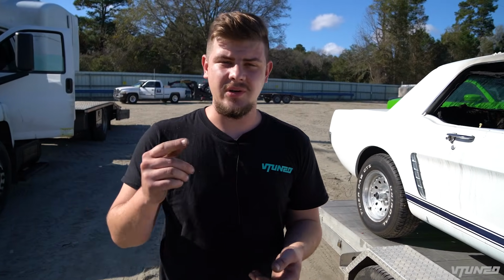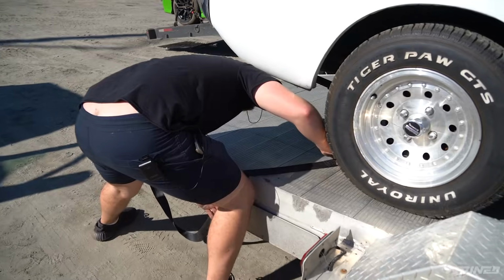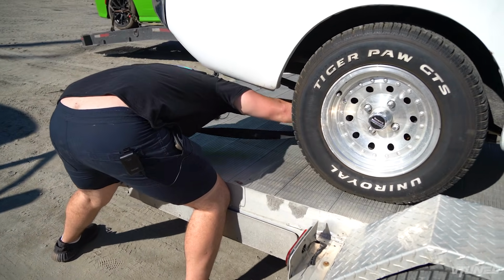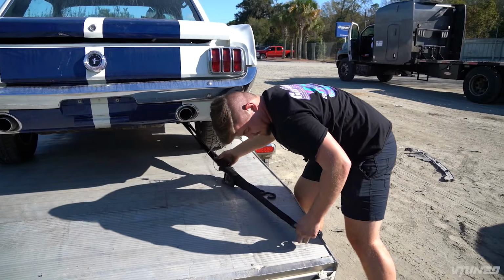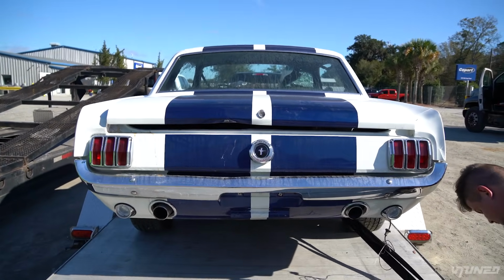I'll probably tell you guys a little bit later in the video, but now what we need to do is go ahead and strap this thing down and hit the road. Dude, it's literally perfect under here. Literally insane. Definitely gonna keep the white stripes.